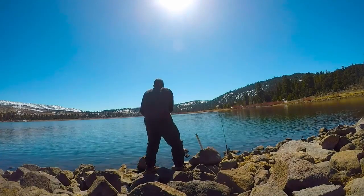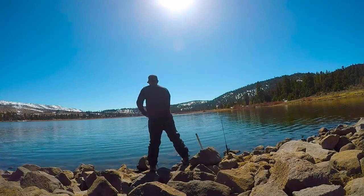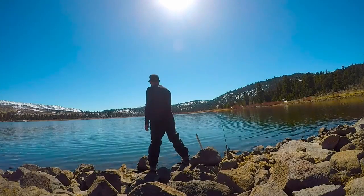Take it, buddy. This is the second bite I've gotten, and it's not really taking it. I mean, there's fish here, which is the good news. And it's not really aggressive.